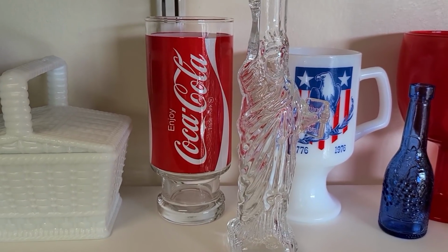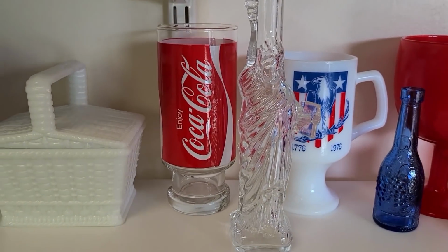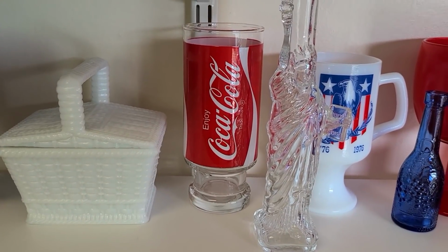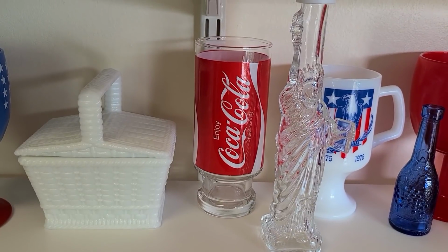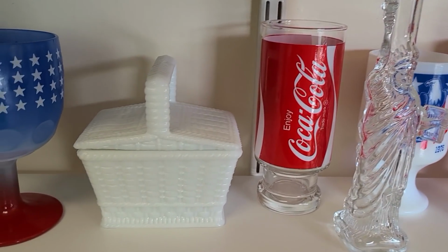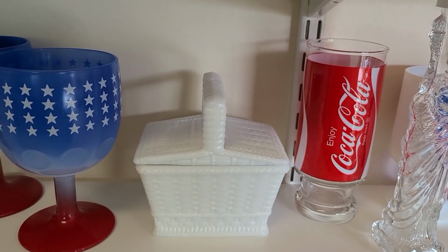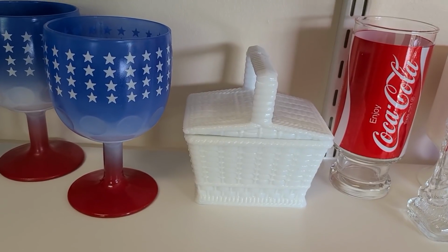But on the receipt, it shows $1 because everything else was accounted for on the receipt. But there were no $3 items, so there were two $1 items, and that was not the other $1 item that I know I got. That was a little Avon perfume bottle. This little basket I think could be made by Westmoreland.